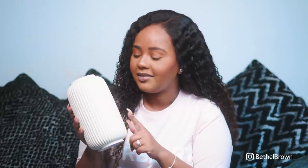I did some more shopping at Ikea and I bought this beautiful vase. Now I saw something really similar to this in Zara and it was much more expensive. This was literally £7, so it was super cheap. Beautiful cream color, just looks really sleek. Now, in terms of what I'm going to put into this, I'm not 100% sure if I'm happy with what I got, but I'll show you guys anyways.